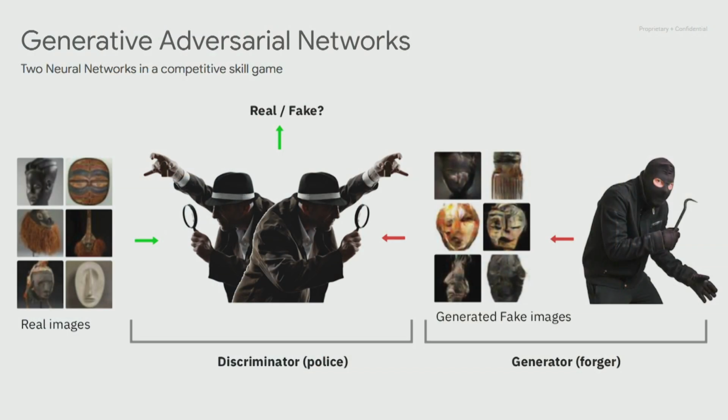To describe this whole process, I like to tell this really funny story of the police and the forger. The story is like this. First, the forger starts as an amateur. His task is to create art that looks like, let's say, Van Gogh or Rembrandt, and he wants to sell it and make profit. But because he's really not good at this, once he tries to sell the art, the police comes and says, hey, that's a fake, you're going to jail.